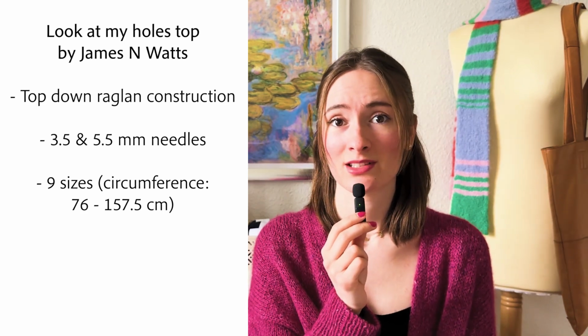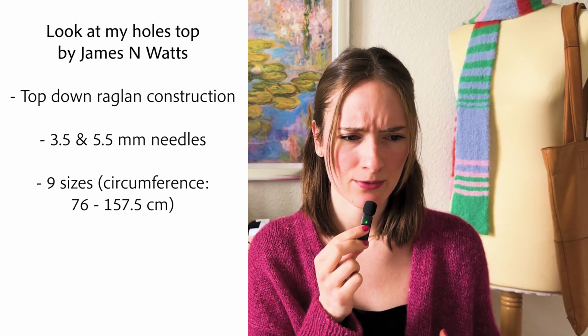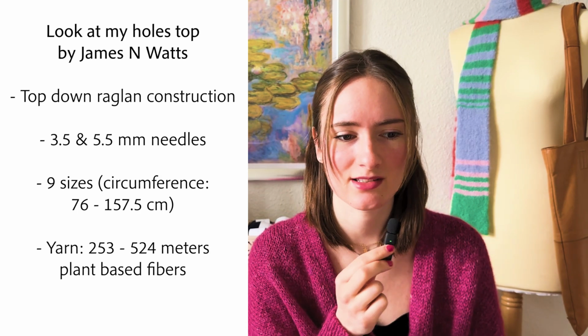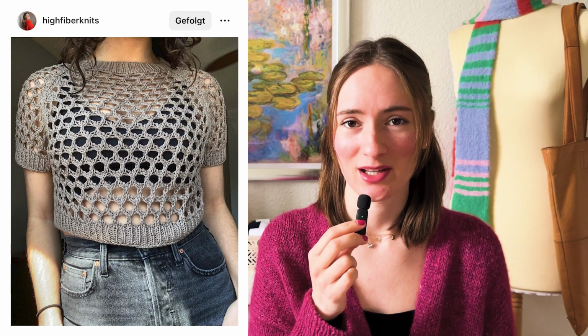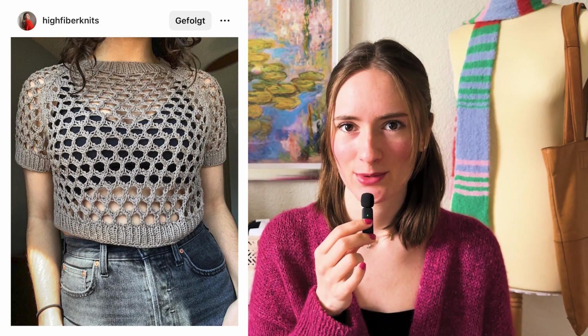Also, you really don't need a lot of yarn for this. Again, depending on your size, it will be something from 253 meters to 524 meters. Now, this is obviously more of a statement piece, something to have fun with, something to show off that you are interested in fashion, not necessarily something super practical for a 9-to-5 job. I guess that depends on your job, but you get what I'm saying.